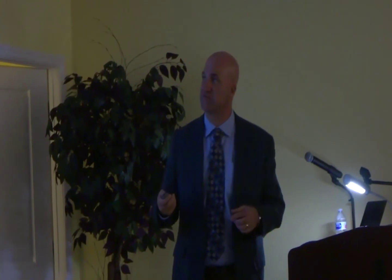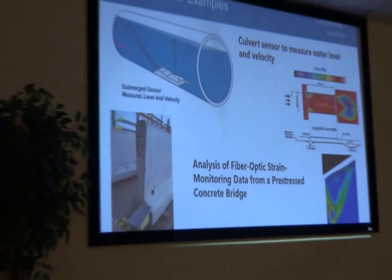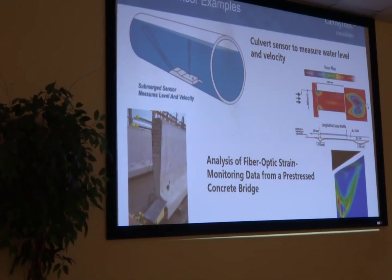Other things, I want to show some examples of some other sensors. Sometimes you get involved in some culvert projects and so forth. So this is showing a culvert where you can have a device that looks at, it's a sensor that does two things. It measures how much level of water is in here, and then what the flow and the velocity is. You can get that level and that velocity to get your flow rate out as well.